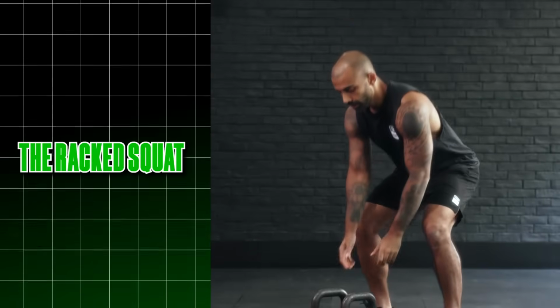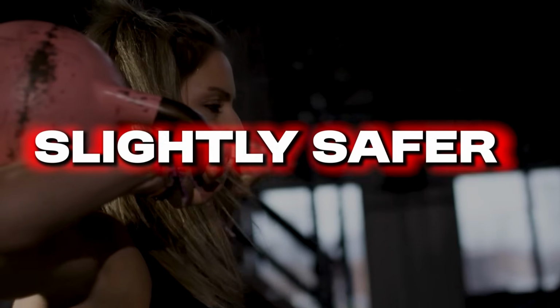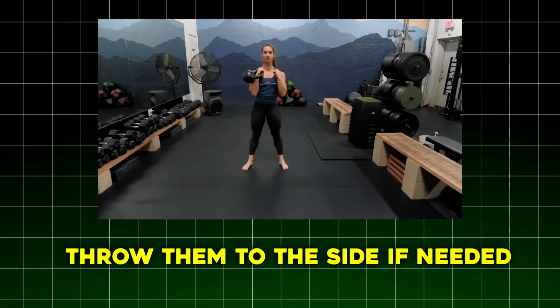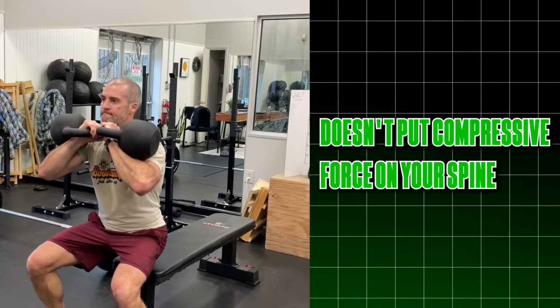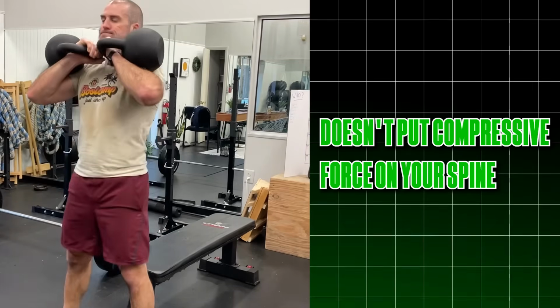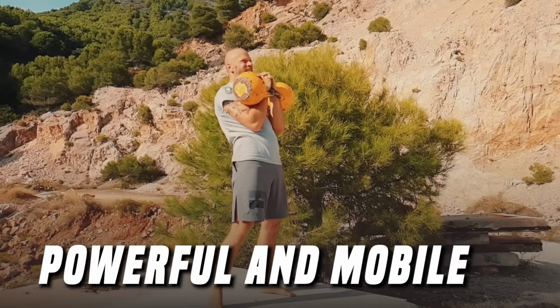The racked squat lets you place 2 kettlebells in a great position for load bearing that is more similar to a back squat but actually slightly safer because you can just throw them to the side if needed. It also doesn't put compressive force on your spine like a loaded barbell would. The racked squat builds the kind of leg strength and size that keeps you powerful and mobile as you age.